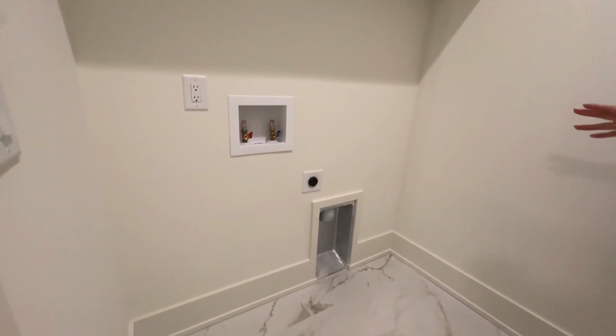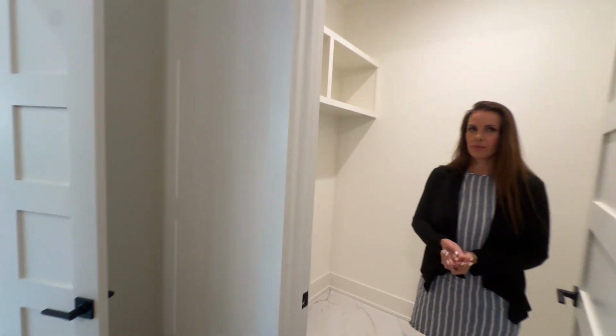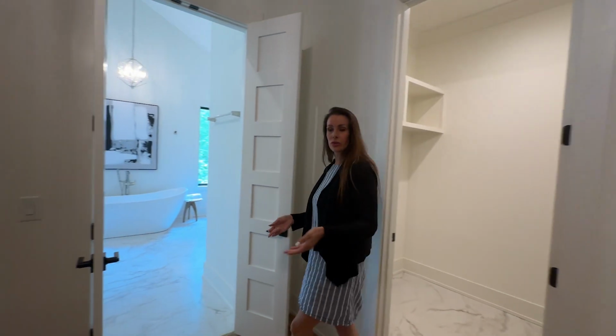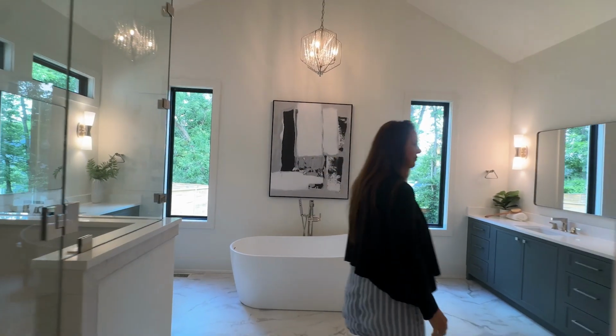Yeah, you could do side by side or stackable here. It's a nice touch. Yes, there's another laundry room upstairs, but this one is really just for the master.